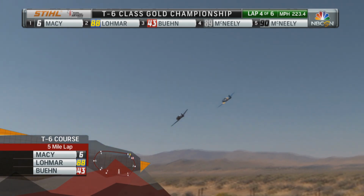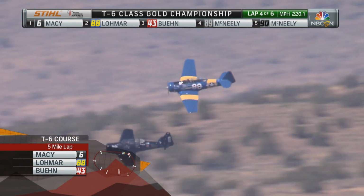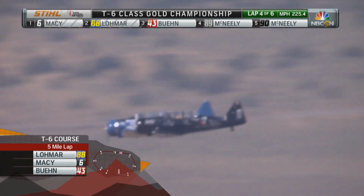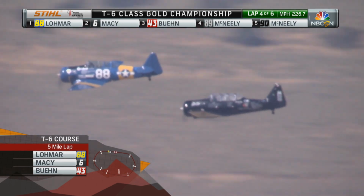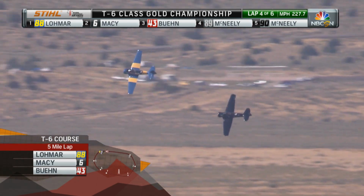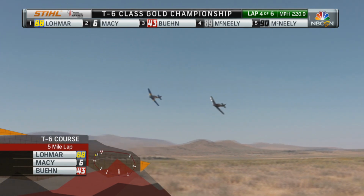Yeah, there's no mistaking the sound of a T6, especially on the race course. 688 on your right. And look at this, John Lomar has taken the lead for the first time this week. A guy with no national championships under his belt, but halfway through this race, passing 6-time national champion Nick Macy. Tight racing here in Reno. Not yet, John. Not yet.